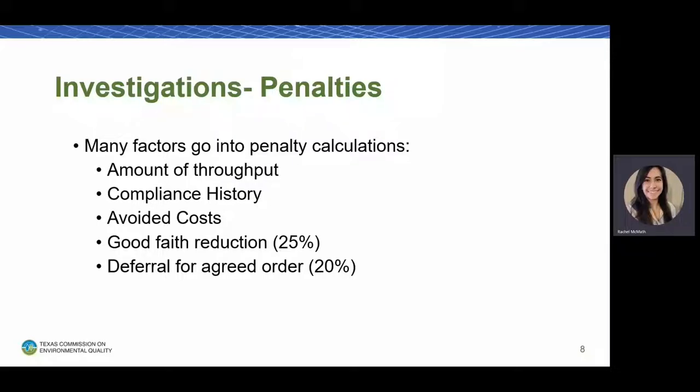The enforcement coordinator will also consider whether you came into compliance quickly, which could result in good faith reduction, which is why you want to fix any issues and submit your compliance documentation as soon as possible. There's also a deferral for agreeing to an order, and that gets factored into the penalty calculation as well.